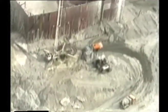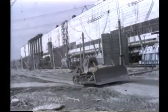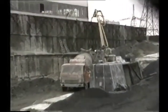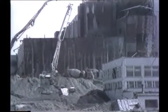The north part of the sarcophagus was built as an inclined wall. Radioactive fragments and soil were buried in the foundation of the first tier. This work was completed by the end of July. The 12 meters high second and third tier shells were mounted and grouted in concrete in August. Since there was still heavy radiation, specially protected machinery was used for the work. Concrete was brought in through hundreds of meters of specially constructed pipes.